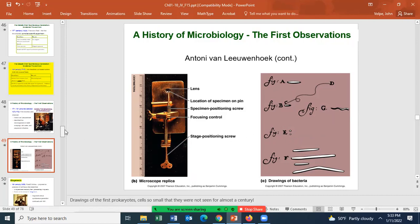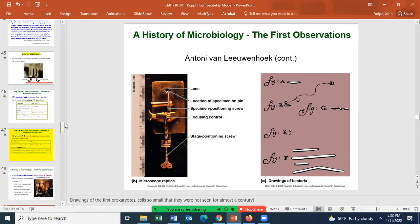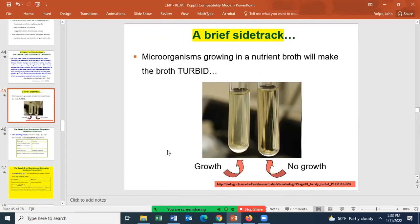Now, they knew microbes existed because when you made media and you left it uncovered, it would get turbid, and that was from the growth of microorganisms inside the media.